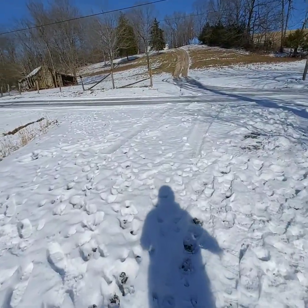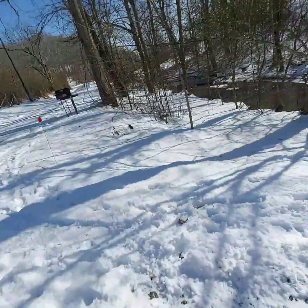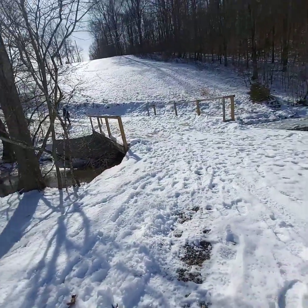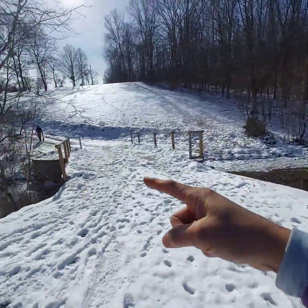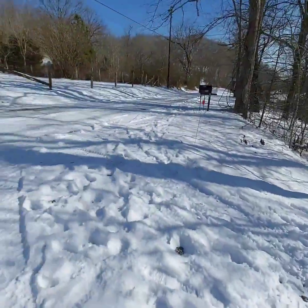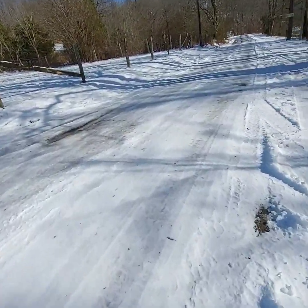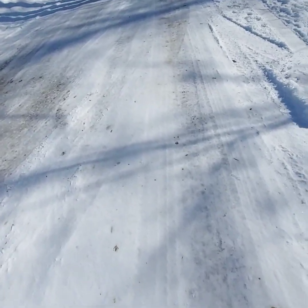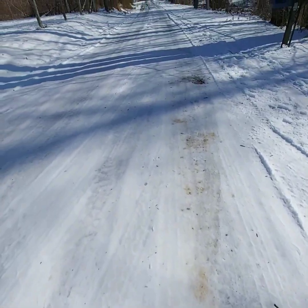So here is our driveway. You see, this is the beginning of our driveway, and here's the creek on both sides. And here's the road. The road is icy. Hopefully today it will melt. You see? It has layers of ice. You just have to be careful in driving.